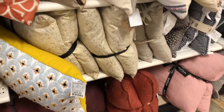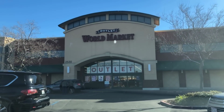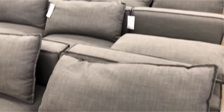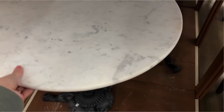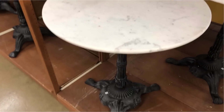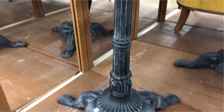So moving on to the World Market outlet. Now, I have heard that this is the only World Market outlet in the country. So I'm really sorry, you guys. But they have really, really good deals in here. That's why I like coming here. I will link as much as I can for you guys down below. It won't be the outlet price, but I can link the product for you.